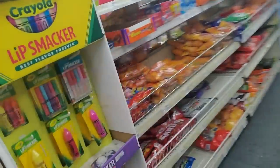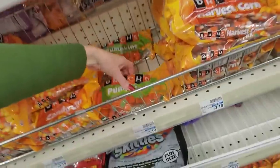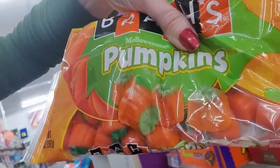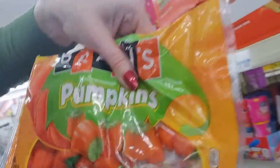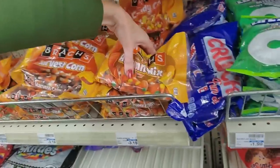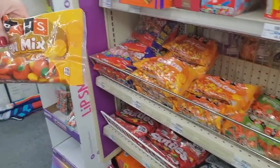I have not bought any this year. I have not bought any at all. And here they are staring at me like, well, you can buy me now. What's your excuse? I'm not going to do it. I'm skipping it this year. Because I have just gone crazy eating all kinds of stuff.